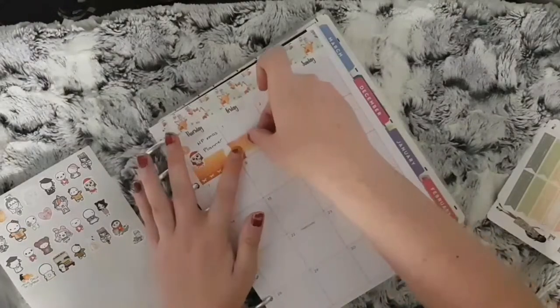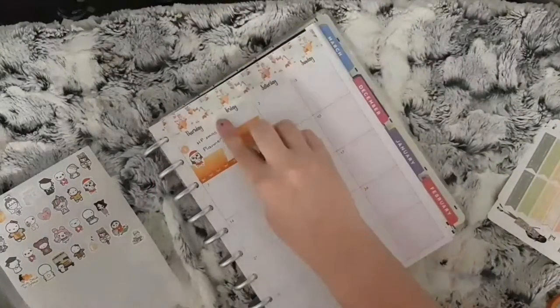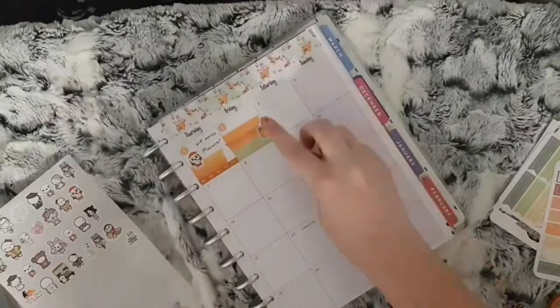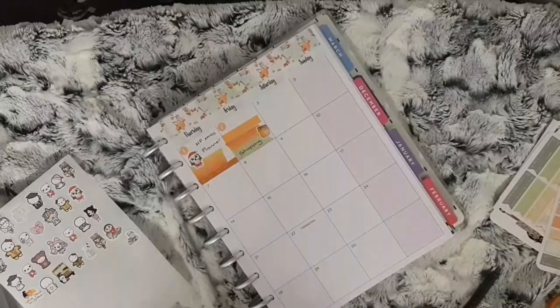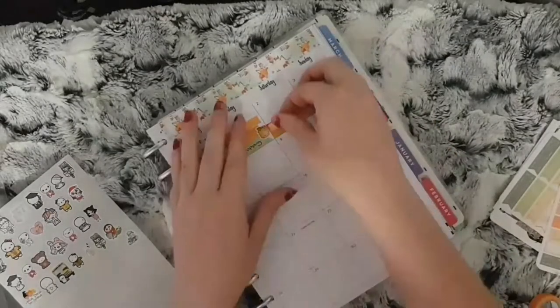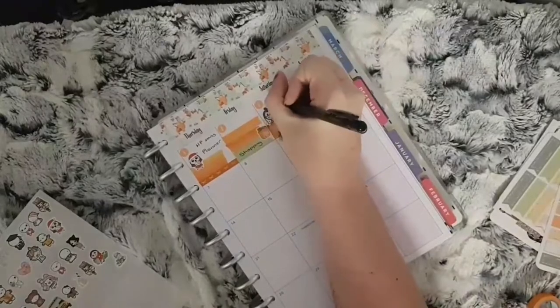For the second, I didn't really have much for this day, so I just used a grocery bag sticker to mark that shopping came. For the third, I use more washi, this lovely ombre autumn one from Simply Gilded, and this day I moved my youngest daughter's room around.